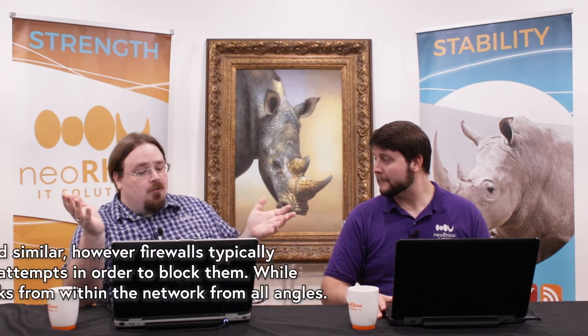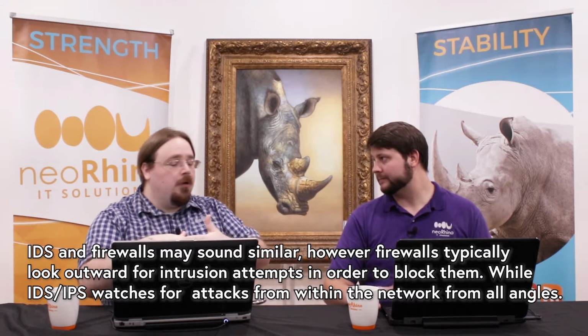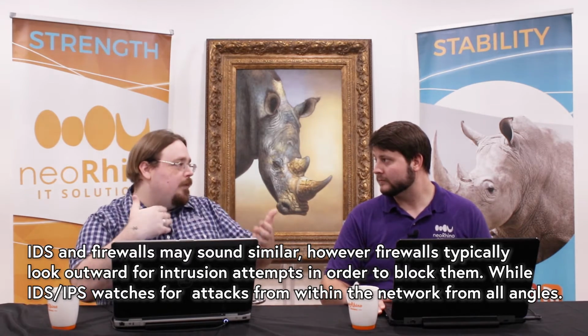Sure. That I had in my notes is that people will sometimes confuse a firewall and an IDS or think they're the same, because a lot of times you'll get a firewall and it'll have an IDS and IPS built into it. But truly, they're not the same thing, right? Yeah. So a firewall typically looks outward for intrusion attempts and blocks things from coming into your network. Right, but an IDS and IPS system will look at all directions that information is coming in and out of it.